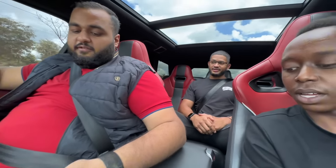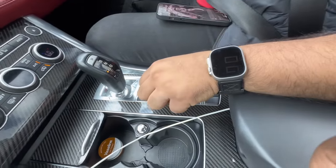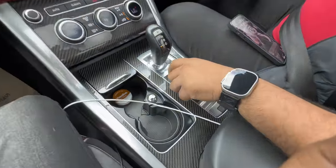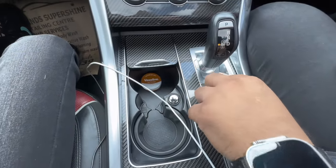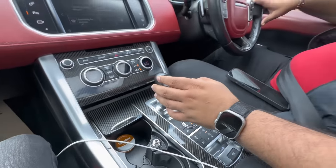But you see, the good thing about the SVR is it raises up. It's quite high. It's got different terrains. If you look inside here, if you press this auto button, it pops out. So there's normal, then there's one for if you're in the desert, then one for winter, and one for off-roading completely, and then there's one if you want to do crawling. There's a lot of stuff you can do with the car.